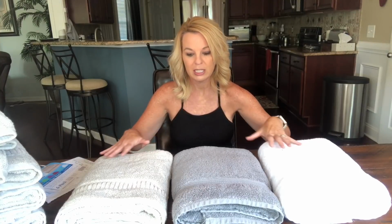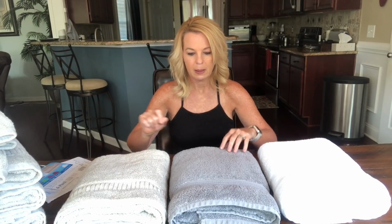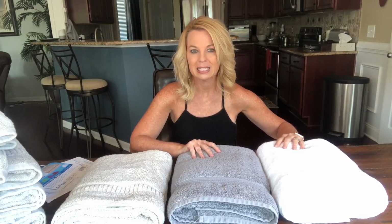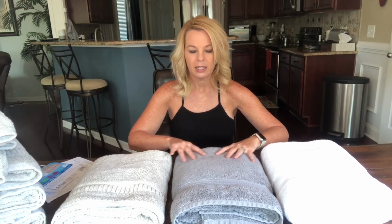I have used all three of them for a couple weeks now. I will say I like the My Pillow towel a little better because, I know this sounds crazy, it's not as thick as these two. Actually, I think the Claiborne one is probably the thickest, but they all absorb. But as far as rubbing it on my body, because it's not as thick, I can move it around better, if that makes sense.